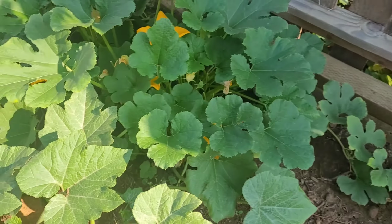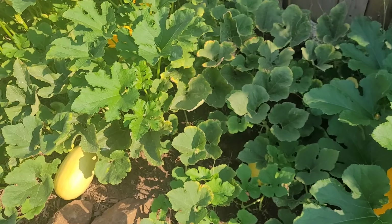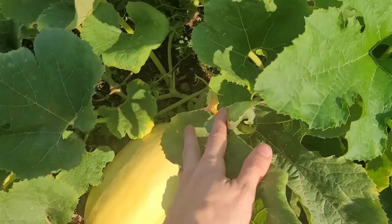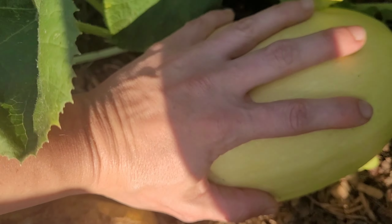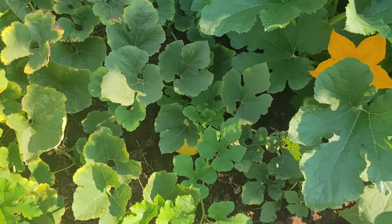Okay, I have another potato plant. Lots of squash stuff going on. This is my butternut, or not butternut, spaghetti squash patch. And I do definitely have some spaghetti squashes. Definitely got some stuff going on in here.